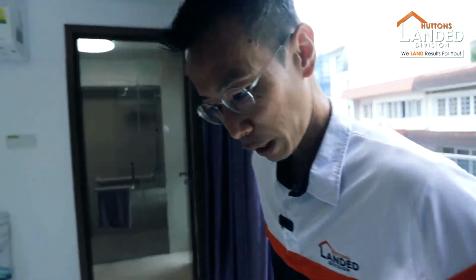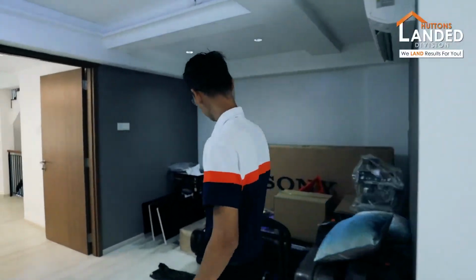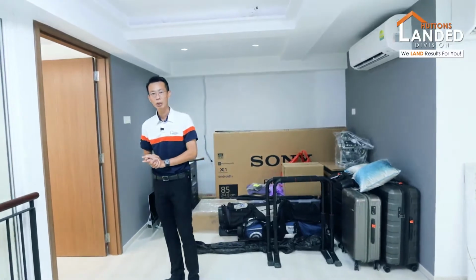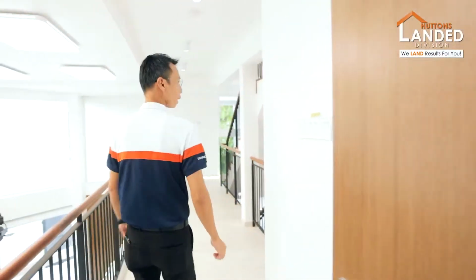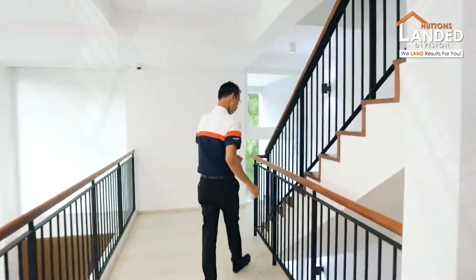So moving forward to another corner, which I'm going to show you shortly. This space right over here is currently underutilized by my homeowner as storage, but you can double it up as an entertainment area or even a study area. So moving forward to show you more of the house right at level 3.